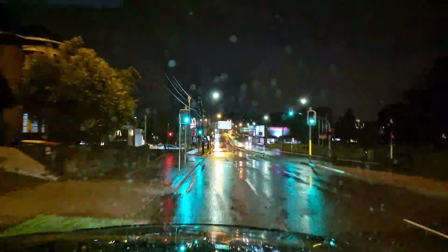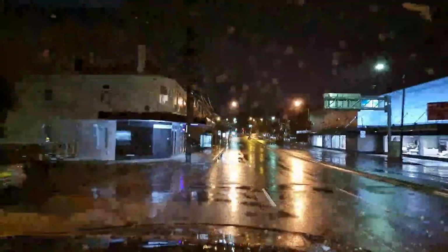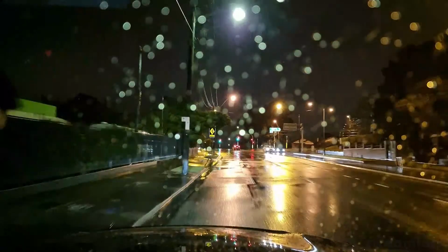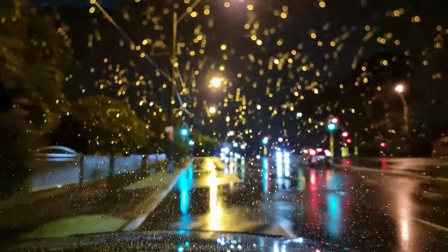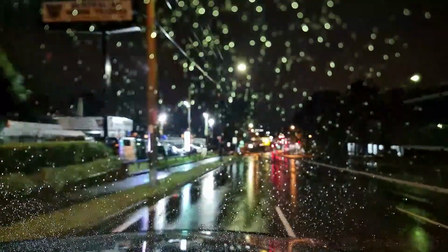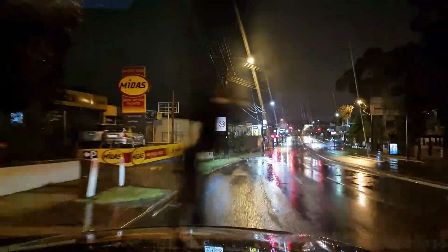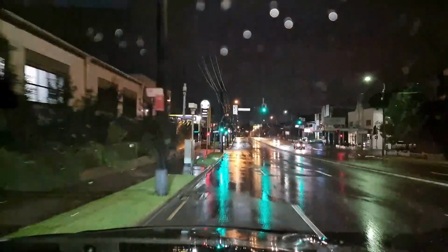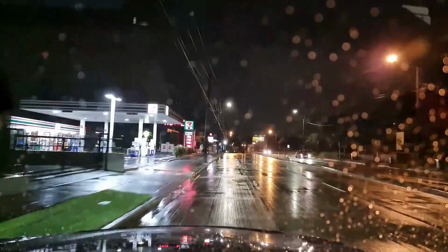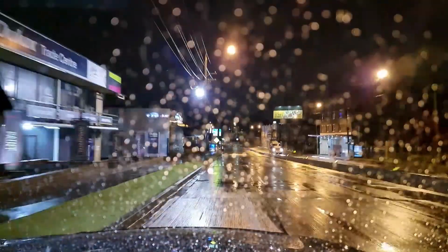The suburb we entered is called Haberfield. There's a McDonald's next to me, but there's a McDonald's next to everybody at some point. So the speed limit along Parramatta Road is 60 kilometres an hour. Once again, another speed red light camera coming up. The rain's getting a little bit heavier, but still not too bad.